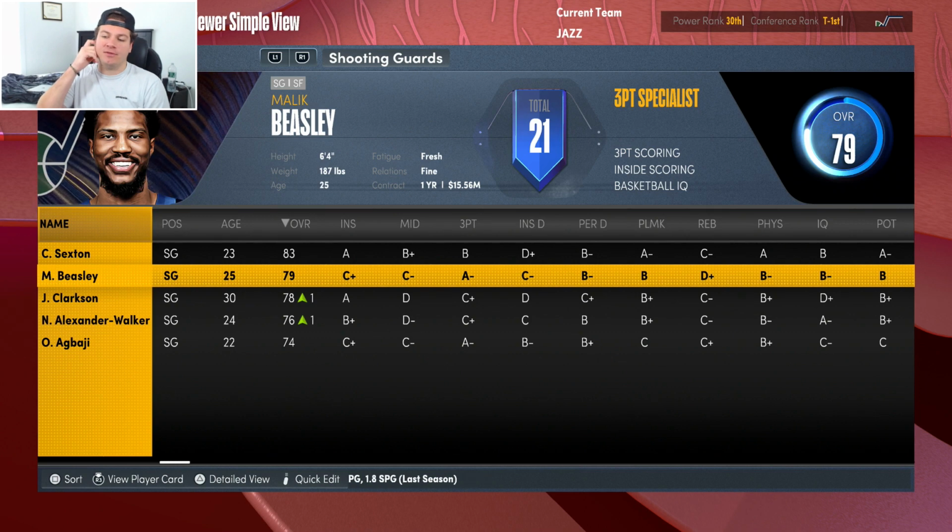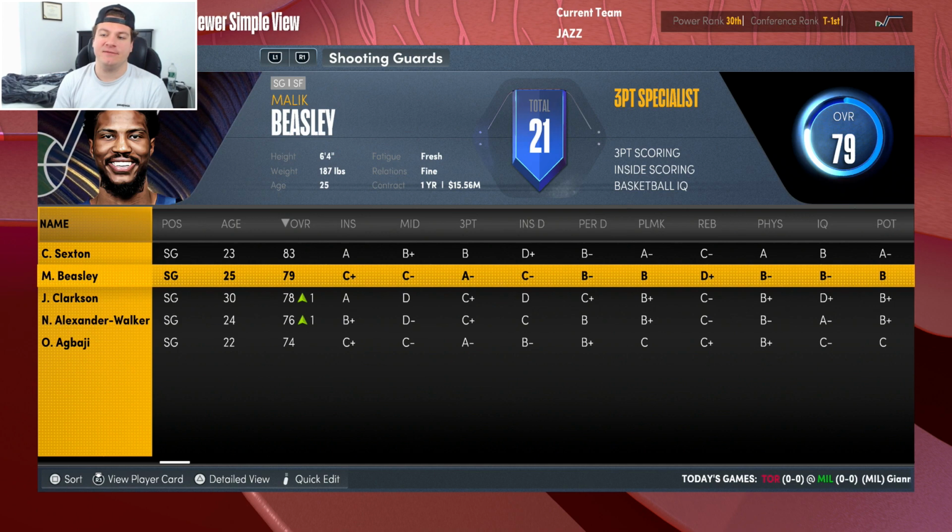Malik Beasley came over in the Rudy Gobert trade with the Minnesota Timberwolves. Honestly, wouldn't be surprised if they maybe kept him, but I also wouldn't be surprised if they tried to trade him.